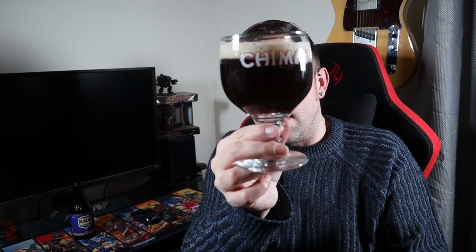And look at that. It is ruby red. It's quite... I want to say clear. It's not completely clear. Now, you have got some haze. And it's going to be very difficult to tell because I've got the lights there and you haven't. But yeah, that's your beer in a glass. It looks rather nice. Nice and deep and dark. Nice. Slightly off-white head. Verging on tan. It's a whiff.